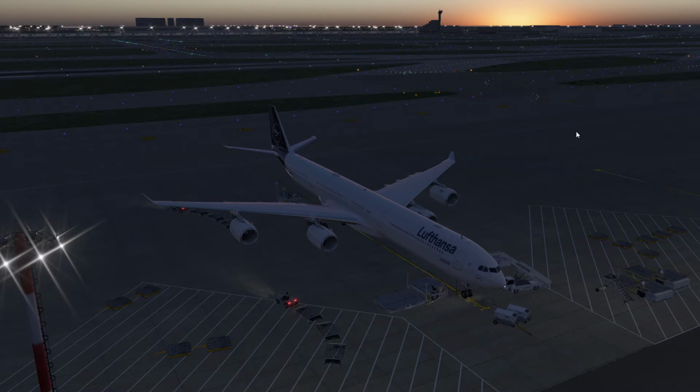But Lufthansa had a really good job for us. We should take this A346 and fly it from Pudong at Shanghai to Incheon at Seoul in South Korea. So I think that's going to be a pretty neat gig. It's a relatively short flight, about 1 hour and 20 minutes, depending on how much time I spend on getting the bird in the air and all that.